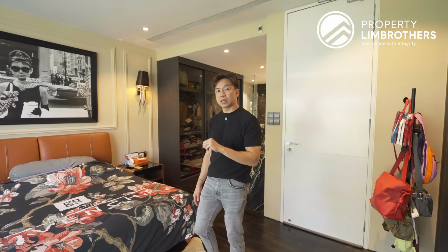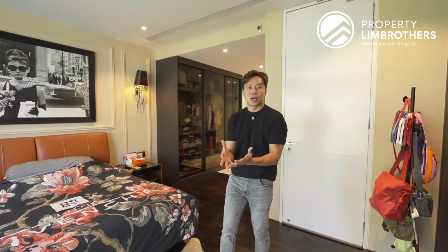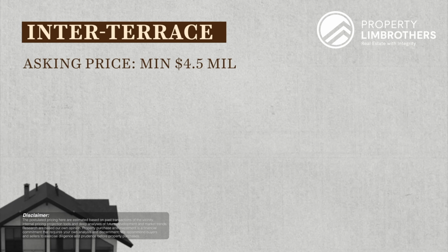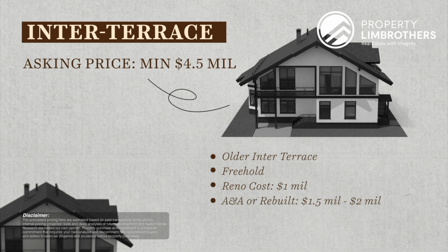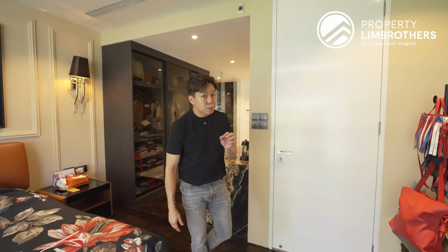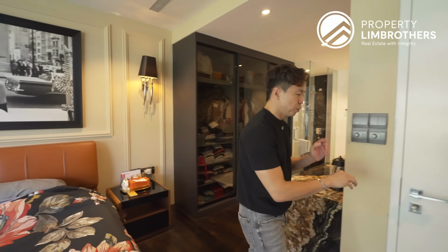But if you get this strata cluster freehold status at $5.18 million, this is a good entry price into this zone. And also comparing the entire D15 strip, inter-terraces are now minimally $4.5 million for the older inter-terraces, freehold status as well, but then you might have to add in renovation of $1 million for A&A, or rebuild it at $1.5 to $2 million, bringing your total to $6 million. This is something where you don't have to spend a single cent. You can just move straight in, save time. And later I'm going to break down some further numbers for you, but let's hit upstairs.